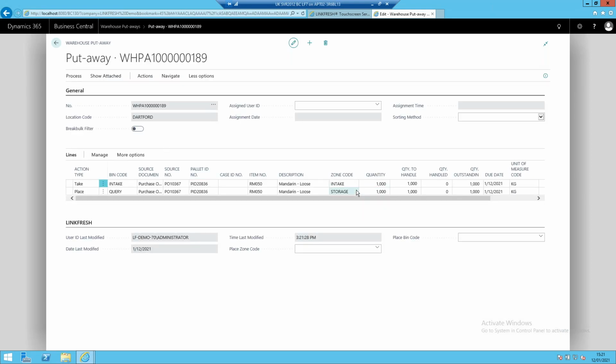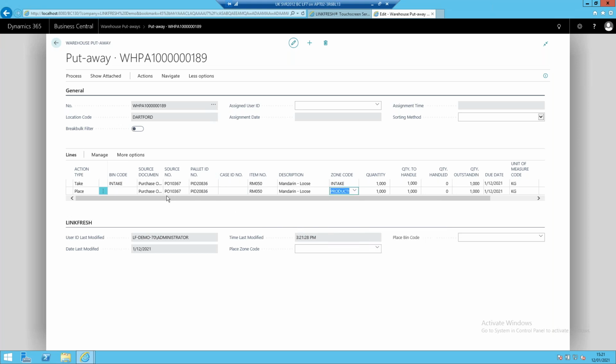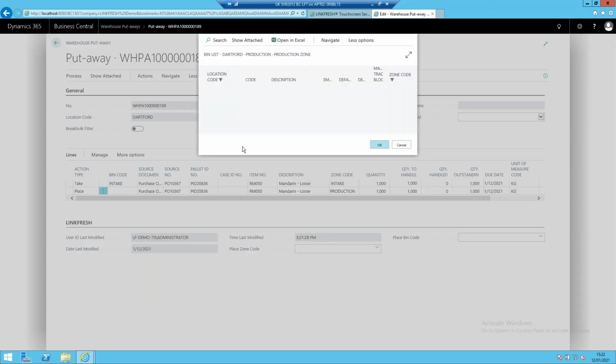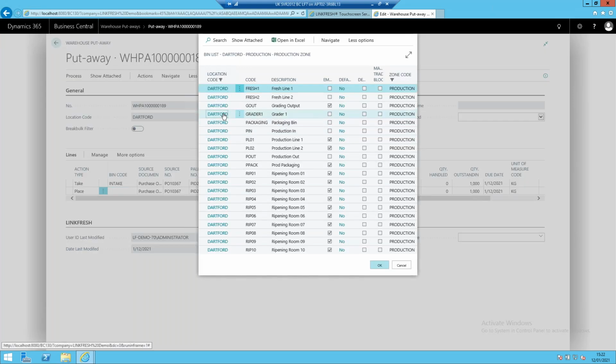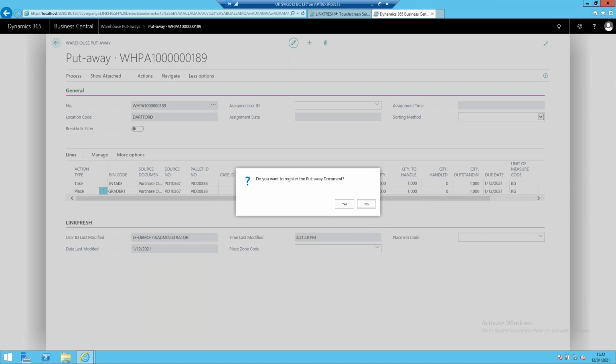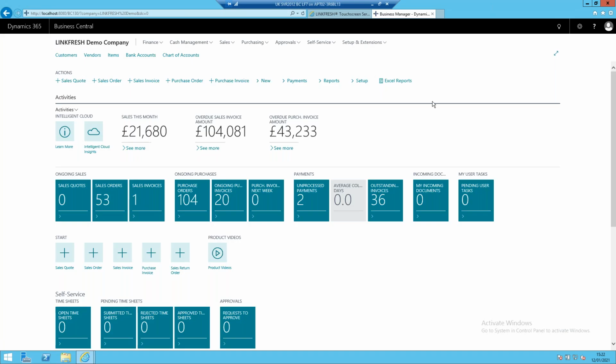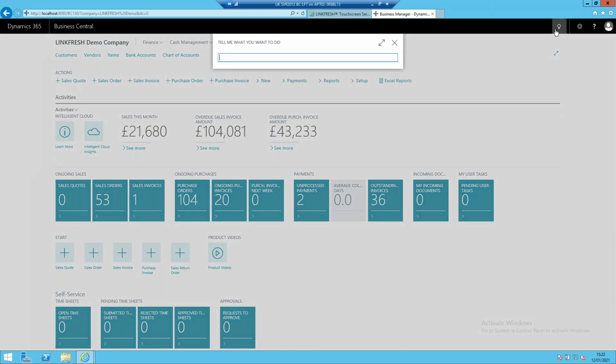It's telling me to take it to storage. I'm actually going to cross dock it directly into the production area. I'm going to drop it into my grading bin, and I'm going to register this put away. So I've raised my purchase order, I've receipted in my pallets, and I have moved those pallets to the grading area.